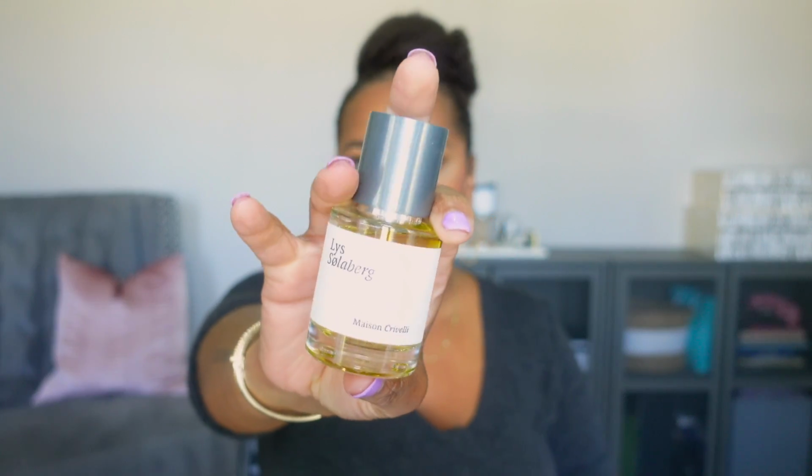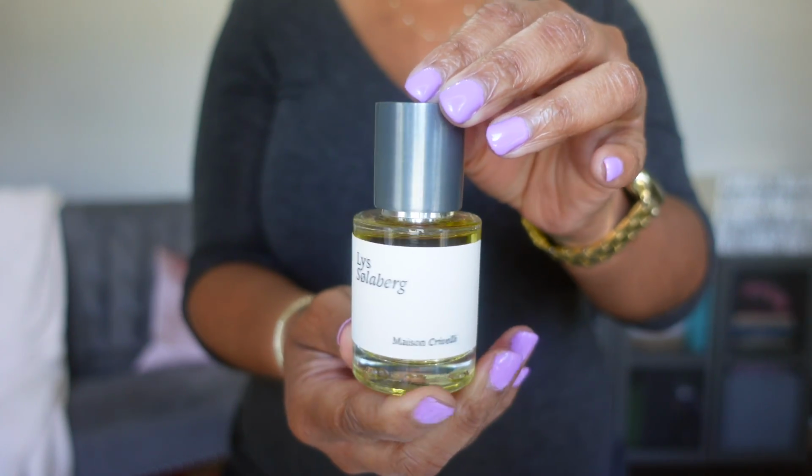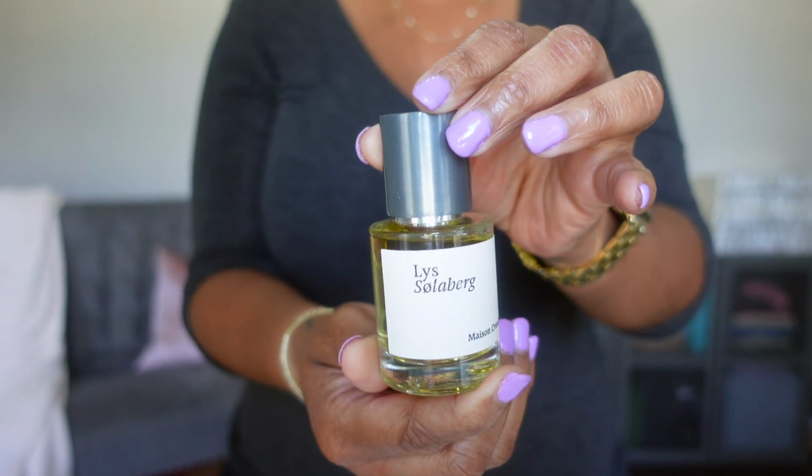The next fragrance I picked up is from the brand Maison Crivelli, and this is called Les Solarberg. Hopefully I'm pronouncing that correctly. So here is the bottle. I did pick it up in the smallest bottle size. So this is the 1 ounce bottle. It looks kind of tiny, but I'm okay with that. I don't need big bottles, y'all. But I don't really remember what this one smells like, honestly.